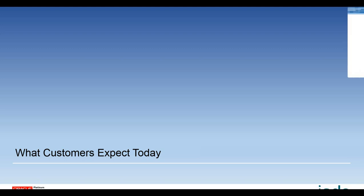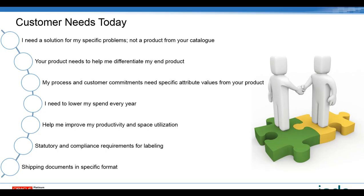So what do customers expect today? Let's see what your customers would typically be saying. Some of the statements could be like, I need a solution for my specific problem and not a product from your catalog. So I don't want you to tell me that these are the things that you make and I have to pick whatever fits my specific requirement. Whereas what I need is a solution for my problem. Do you have something that will fit my needs?